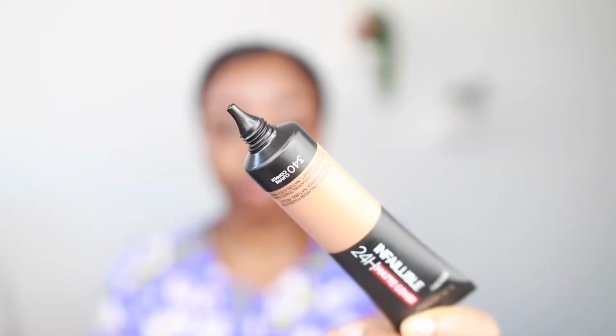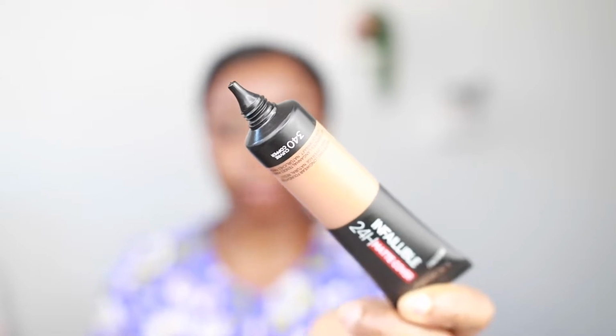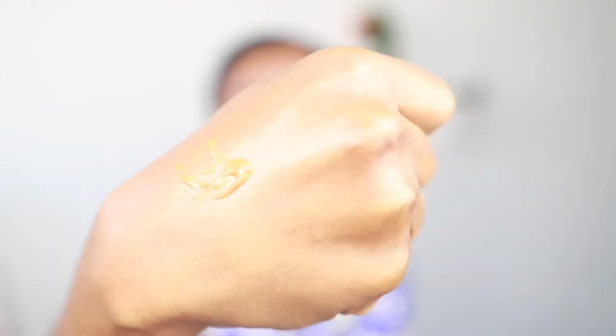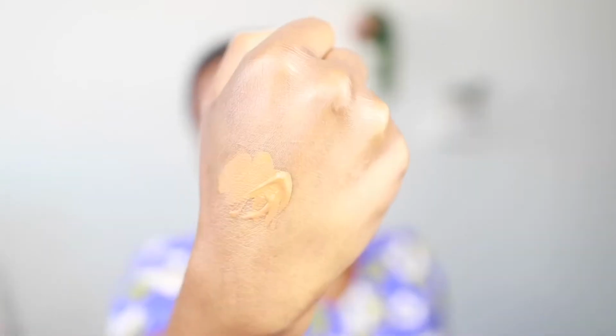This is the tube that the foundation comes out from. I've got the shade 340 Copper. It's got a scent, guys. It smells like a moisturizer, and it's not runny. It's quite a nice creamy consistency.